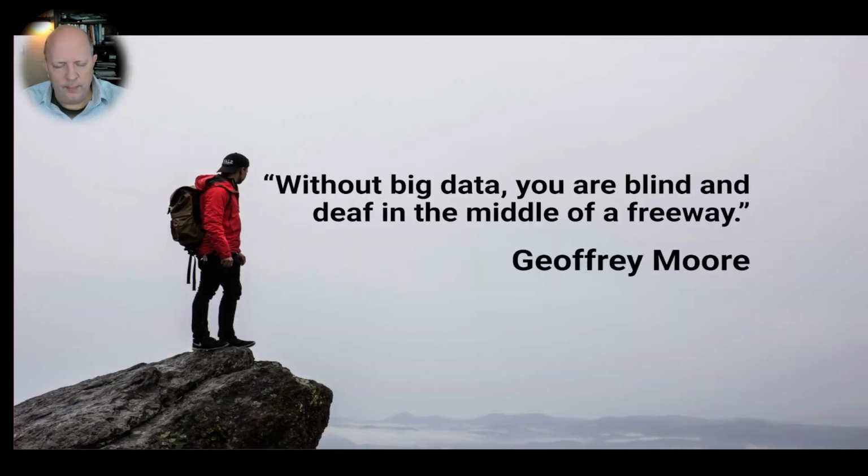So I love this quote. Without big data, you are blind and deaf in the middle of a freeway. I had another quote somewhere that I really enjoyed too. It was much longer. It's like companies that don't use big data make like 60% less money and are like 90% more likely to fail within 5 years.